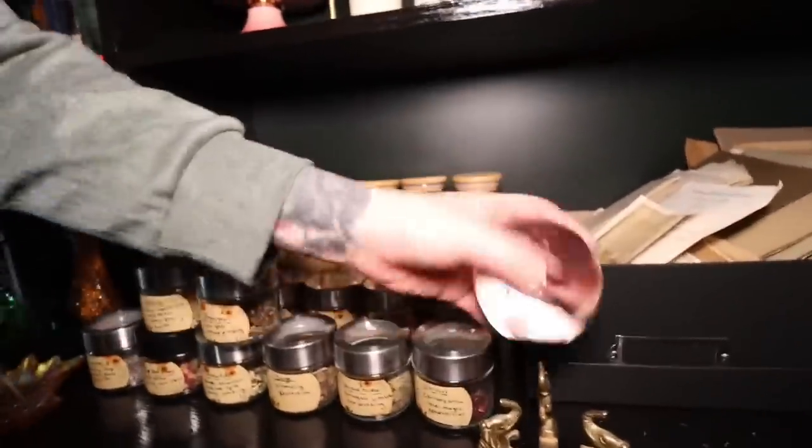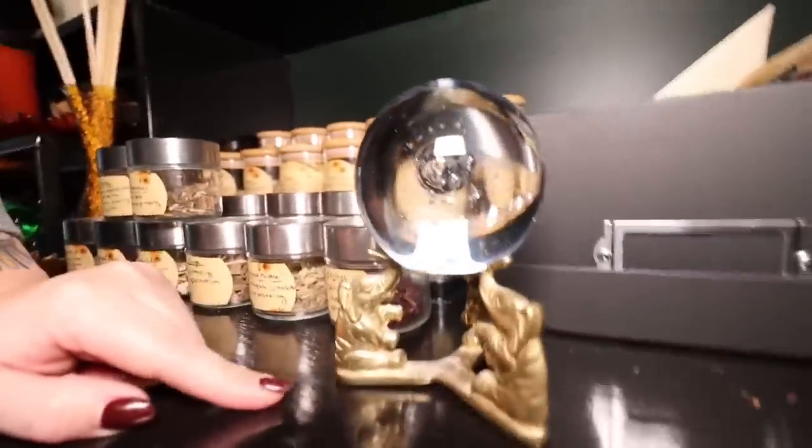Now this my brother actually gave to me. He got it as a child and he knew how much I loved it. And he finally gifted it to me, which meant a lot.